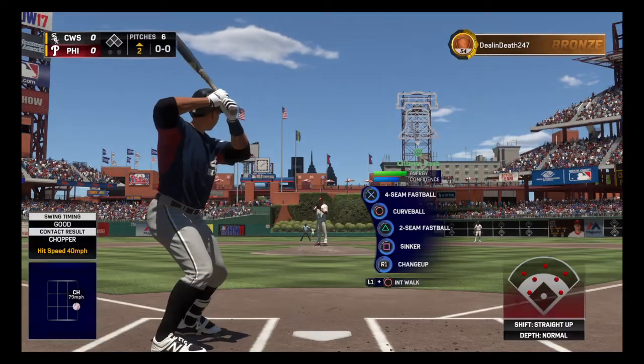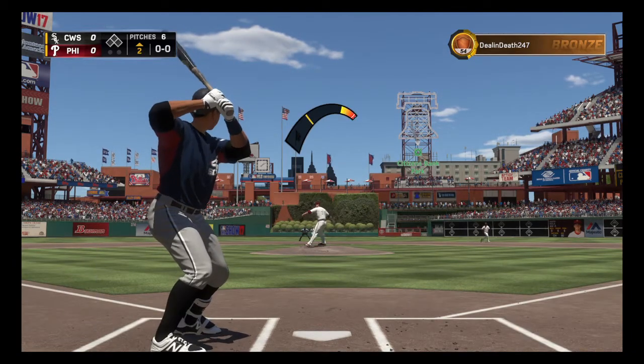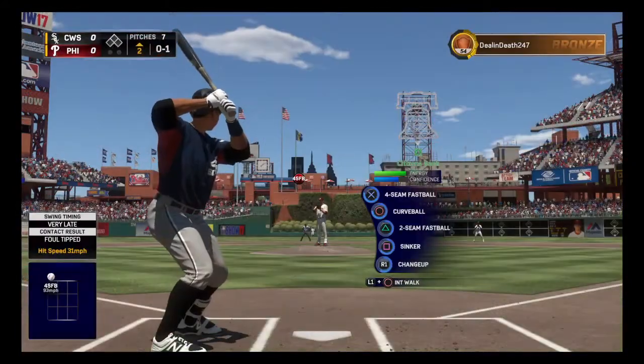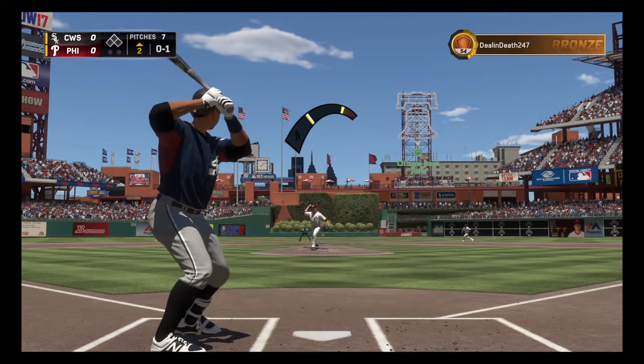digging in, Avisail Garcia. And a quick glance at the numbers will tell you it's been a huge struggle for him at the plate this year. And here's a ball hit in the air, and this is going to wind up a foul ball. The windup and the 0-1.